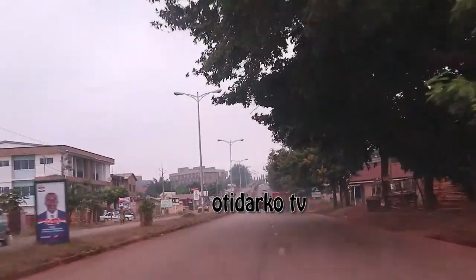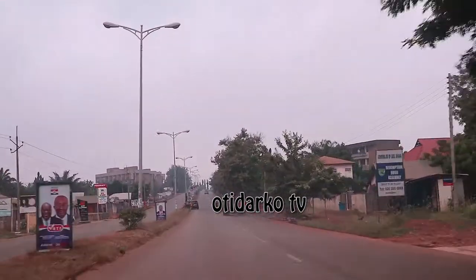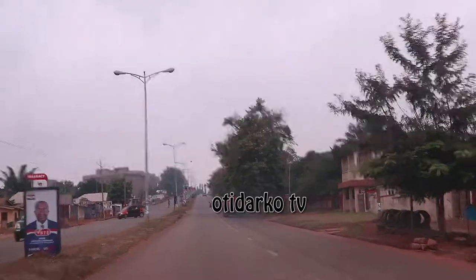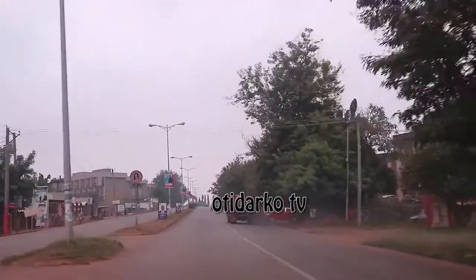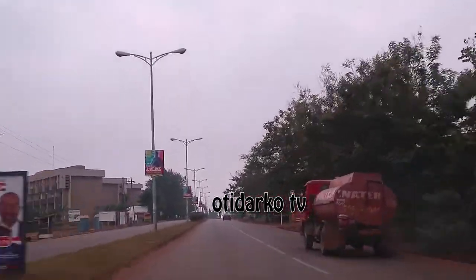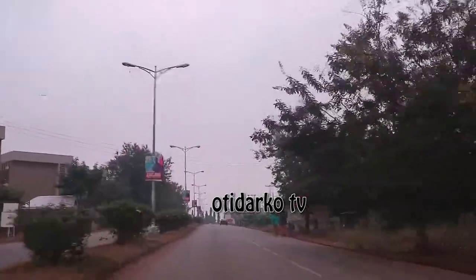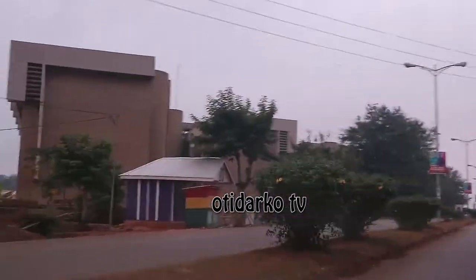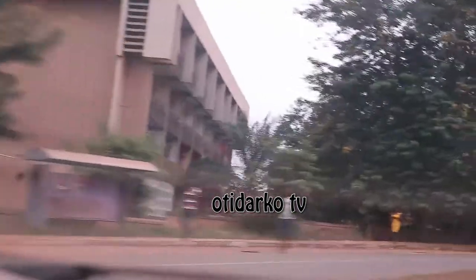This is Sunyani Senate building. If you look ahead, you'll see the buildings there. It's both left and right, but because of the trees, you can't see the right side well. You can only view the left-hand side. So these are Sunyani Senate buildings. That is why we are showing the left hand side.